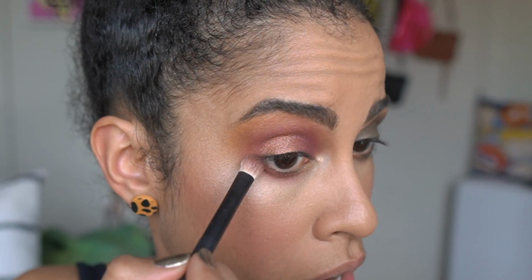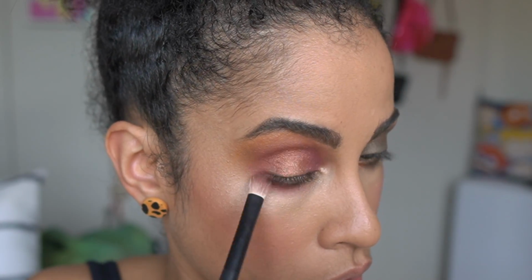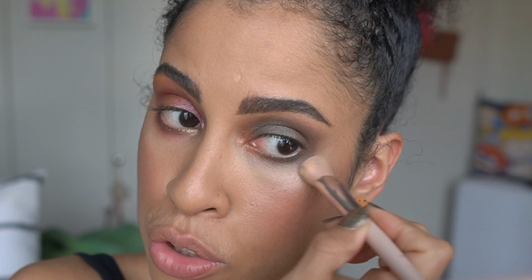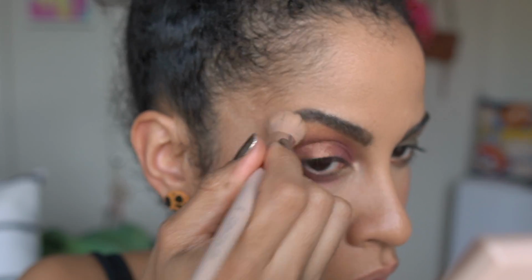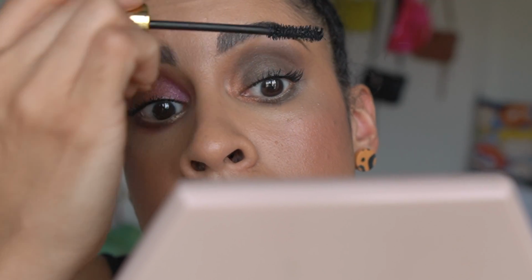Yes. Just refining this eye a little more. I'm placing more of the 17 shade here on the outer part of the lower lash line and just patting around the eyeshadow. If the blending got a little out of control, you could just kind of buff around the edges just so that they don't appear harsh. Now, none other than some Dark Star mascara coming right up. All right, we're almost done.